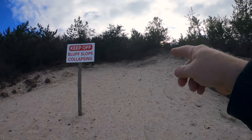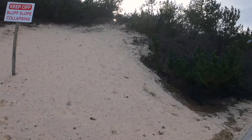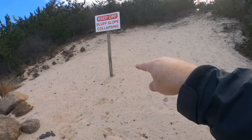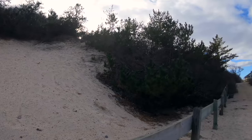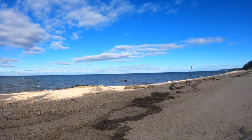We'd climb up this hill and then jump down, landing in the sand. Matter of fact, that little ledge right up there is where we used to stand, and we would land right where that sign is. A lot of fun, but I guess we probably did some damage to the dunes, huh? It was a different time, different world, and it was a lot of fun. Mind you, we were kids. It's not an excuse.